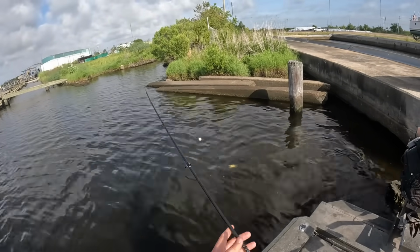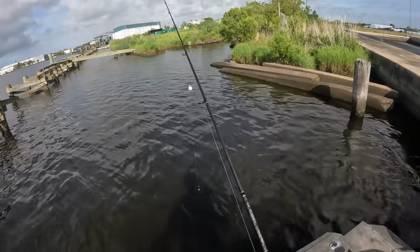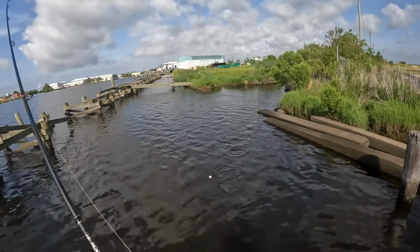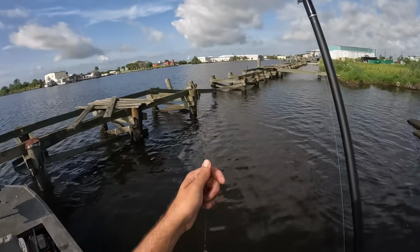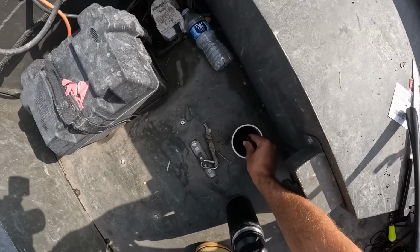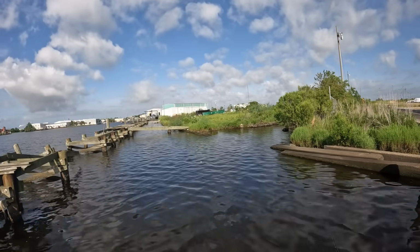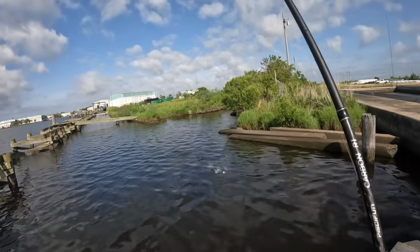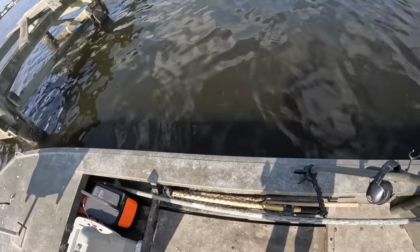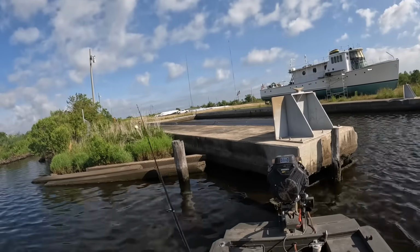Oh, big old crab. Alright, put you in there too. There he is. Alright. Little shellcracker. Oh man, he freaking smoked it. That's what we're looking for. I'm looking for every cast, get it in there, bada bing, bada boom. No playing around.